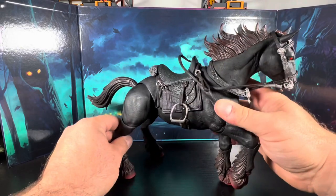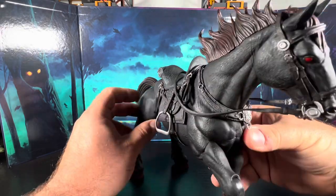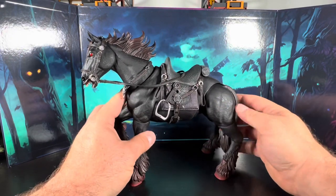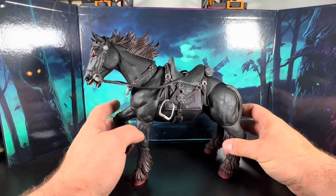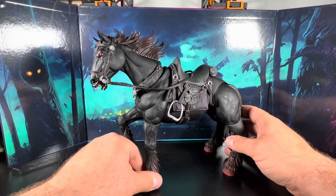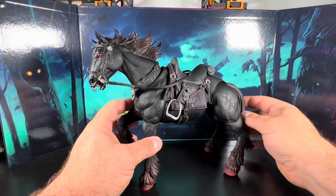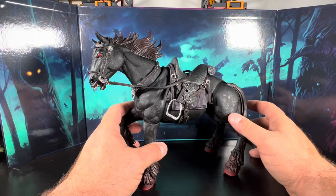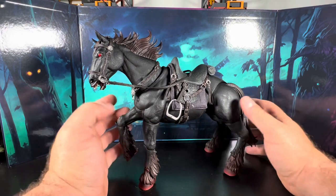And like I said, you really could just give this to a Mythic Legions villain if you wanted to. It doesn't have to be the Headless Horseman. So even if you wanted to give this steed to somebody else, you could just have the Headless Horseman posing on his own, or if you wanted to part them out, you could do that.